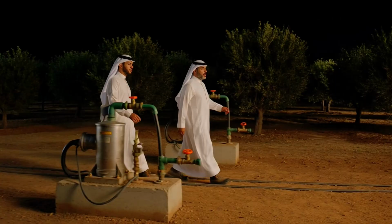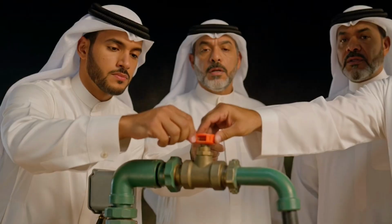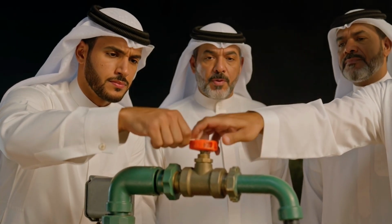The pressure is low on this line. I'll check the valve. Look for any leaks here. None visible. It's clear. Check the next pump.